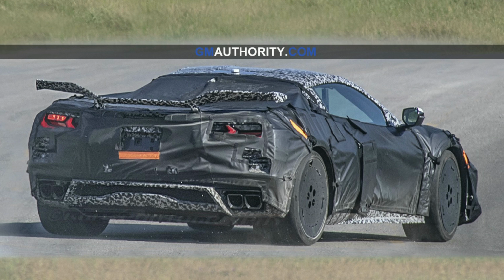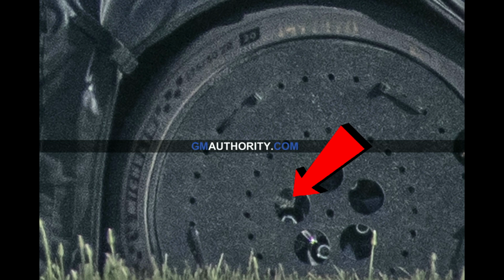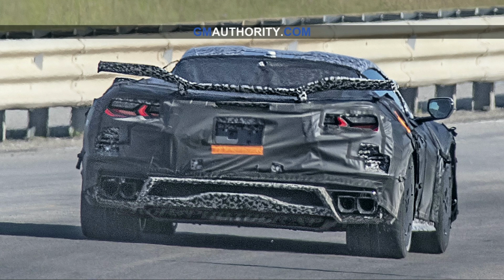We got to see a new strange setup to a spoiler for the car. We got to see some carbon fiber wheels hiding underneath the plates that GM was trying to hide the wheels with. And we got to see some massive meaty tires on this thing. But what was missing, like I said, was that center exhaust.